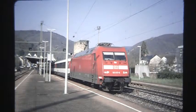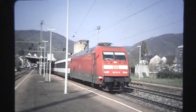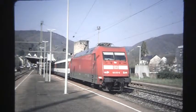Anyway, that's a 101 class. These were built from 1996 to 1999 by Adtranz, now Bombardier. 145 of these were produced. These are pretty much ALP-46s. They're capable of 136 miles an hour. These particular engines are not dual voltage, so they can only run within Germany. They're 15 kilovolt. Next.